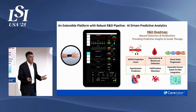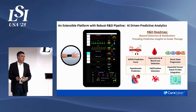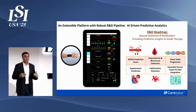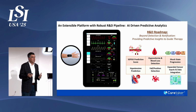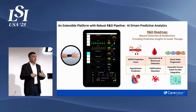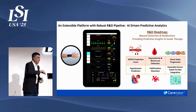But what I'm even more excited about is our roadmap. Today, we measure, detect, and notify so that nurses can take action. All of our R&D, as you would expect me to say, is all about prediction. We get such a rich, continuous, beat-by-beat stream of data. We've got a huge data set that we can run our AI analytics on to do things like sepsis prediction scoring before it happens. Hypotension prediction, that's a drop in blood pressure, right?